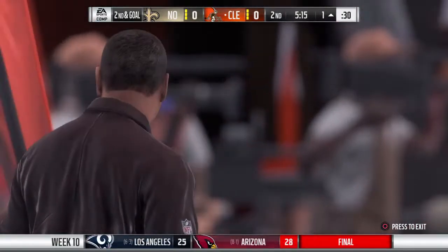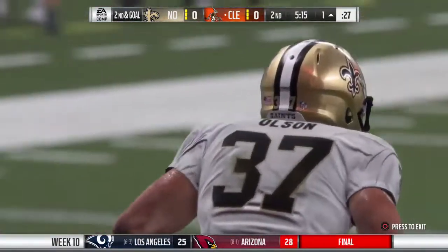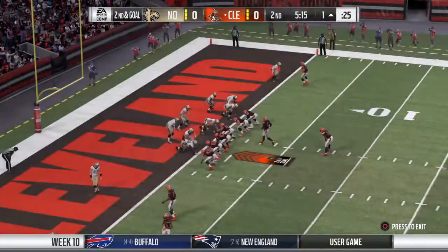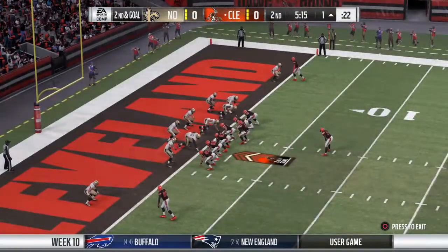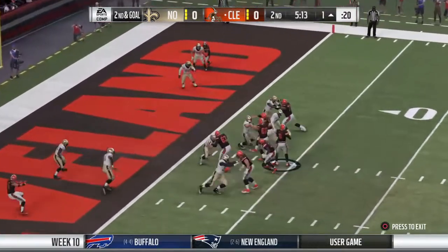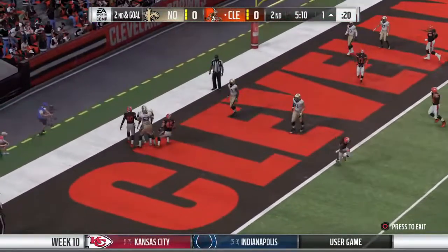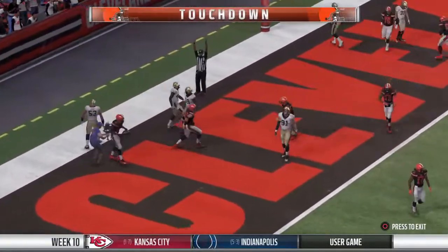Down this close to the goal line, 1st down. Surprised that wasn't a run? I am, and you know I'm old school. I want to run the ball on 1st down in this situation because 2nd down, that gives me an option of running play action, maybe throwing it. To throw is Kessler. And that's going to be caught for a Browns touchdown.